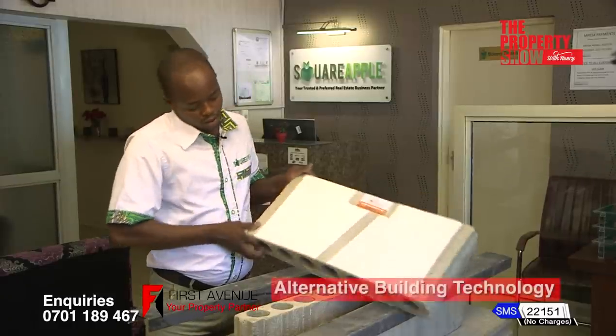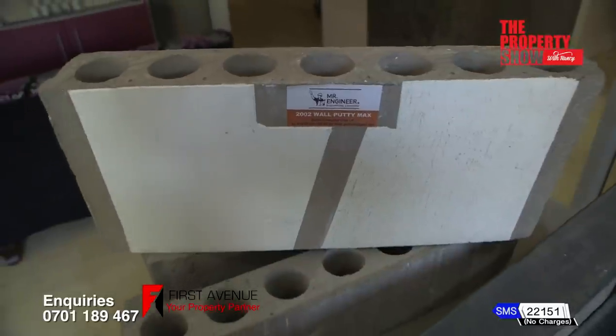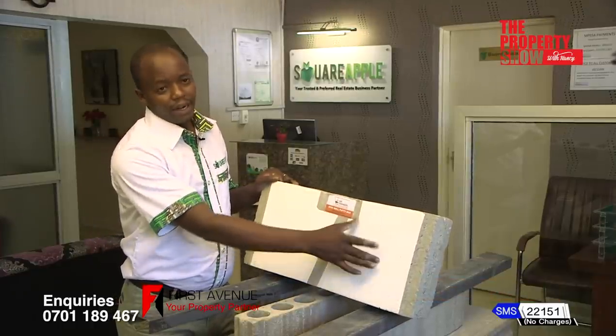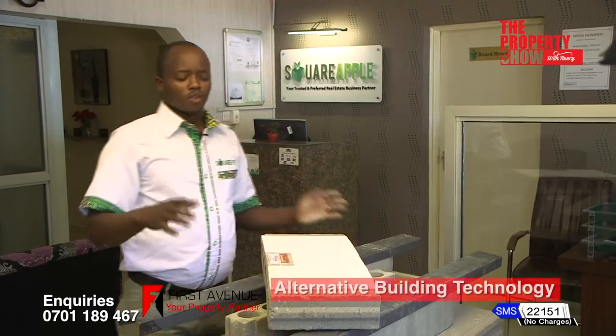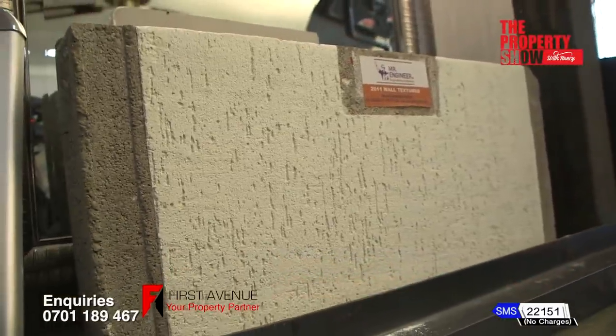You see, this is the inside. You can have this as the inside. This is a bit of skimming. This is a bit of rough texture also to the inside. And this is a bit of the outside. So it has minimal costs when it comes to doing your finishes.